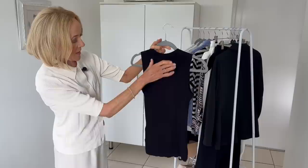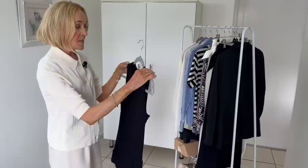Back equally, so you have the broader knit here and then it goes to a tighter knit at the side as well. This is immensely flattering and immensely wearable. So let me pop it on and I'll come back to you.